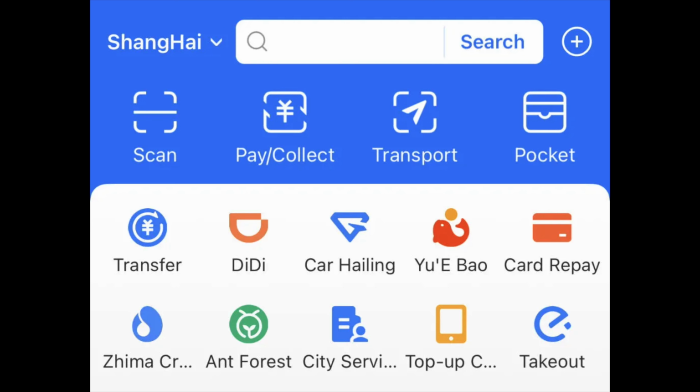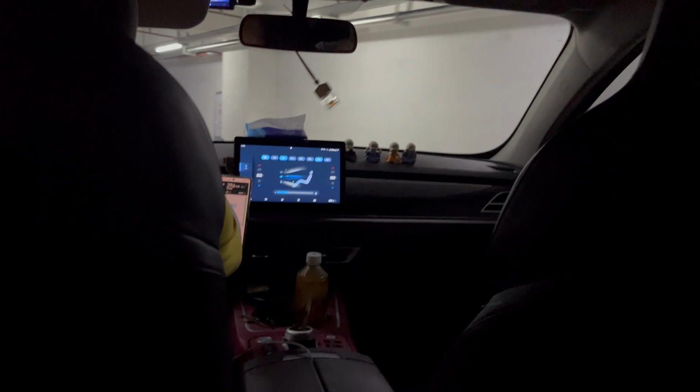And we're using Didi because we actually don't even need a separate app. Alipay has a Didi button on it, and you can actually just hail a ride directly from there. And because it's linked to Alipay, it charges directly to the card. The ride into town to our hotel was about 50 yuan.